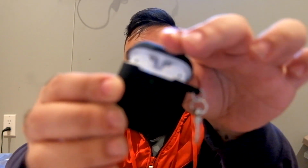So I also got this Airpod case from Hongdae. It's just cheap. I think it's only like 3,000 won, like $4 Canadian. So cute. It's rubber and it has a keychain here for you to put it somewhere. So let's move on to Korean snacks.